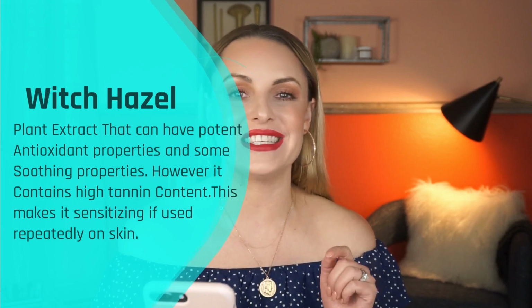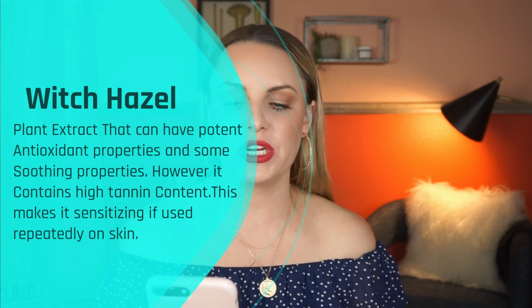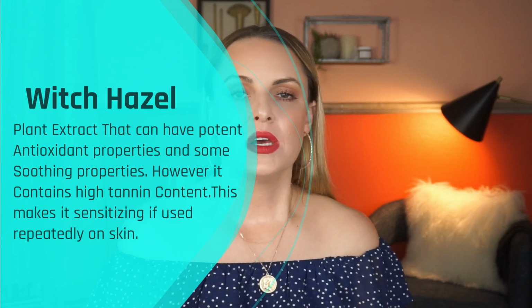Witch hazel is a source of several antioxidants, many of which benefit the skin. However, one main antioxidant is a group of chemicals known as tannins. Applied to the skin, tannins have a constricting and drying effect. That is one of the parts of witch hazel that I wanted to draw your attention to, and it is going to support what I'm going to say here in just a few moments.